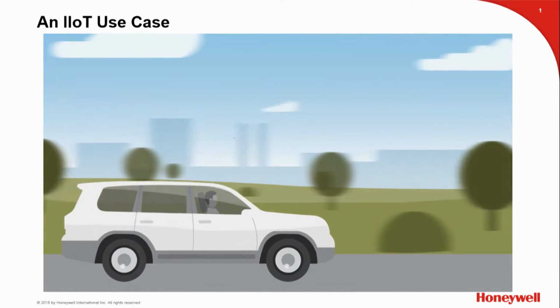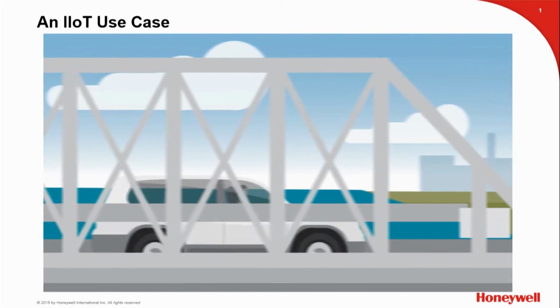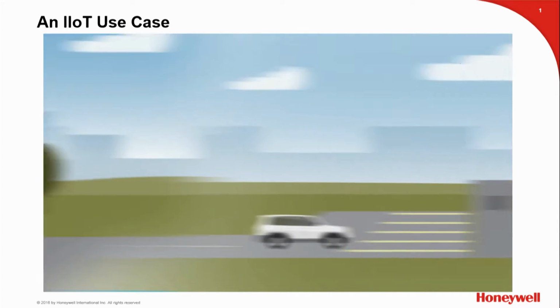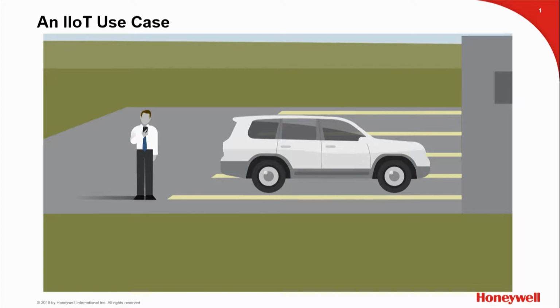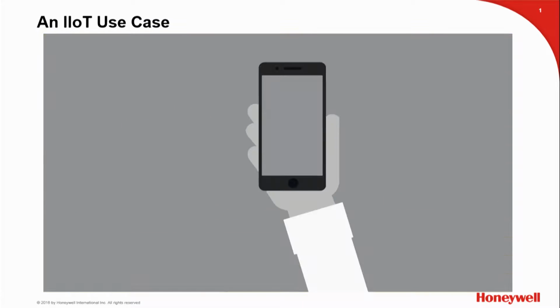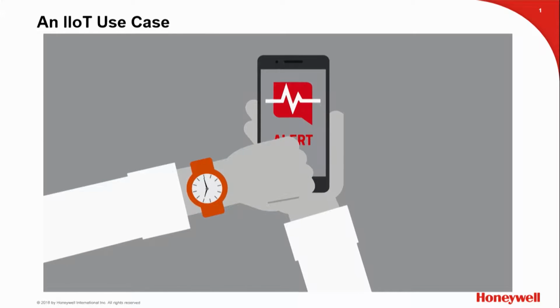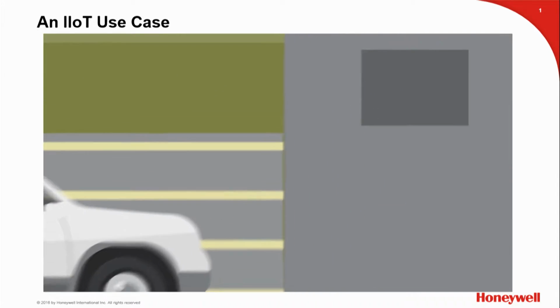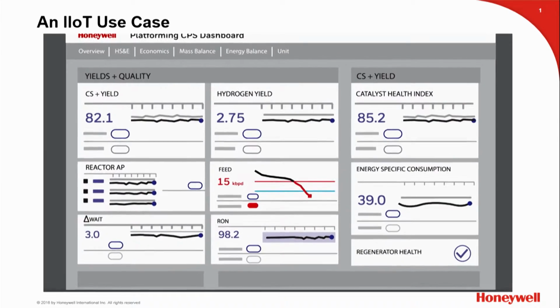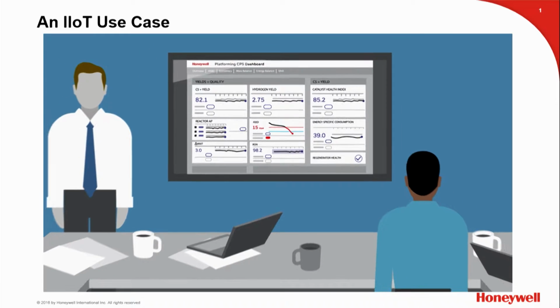This is Stan. He is the plant manager at a refinery in the Midwest. On his way to work today, Stan received a pulse notification on his cell phone. This is not good news. The feed rate in the CCR platforming unit dropped. Stan needs to find out what happened. In his morning meeting, Stan reviews the plant's overnight performance on the CPS dashboard.